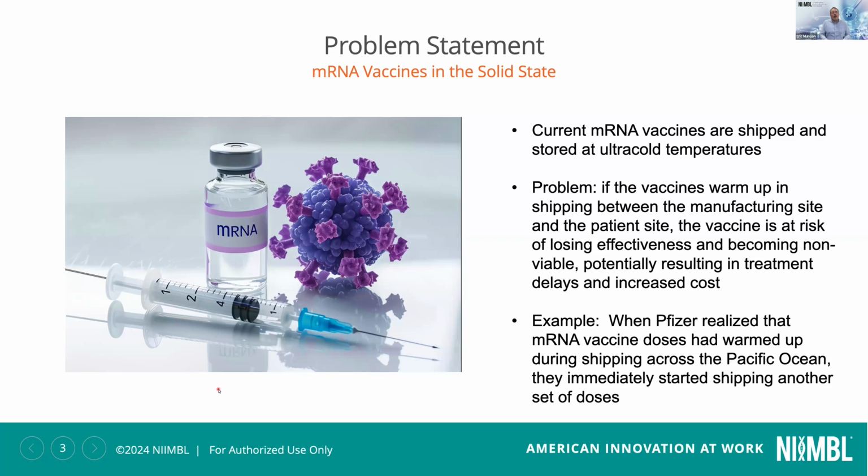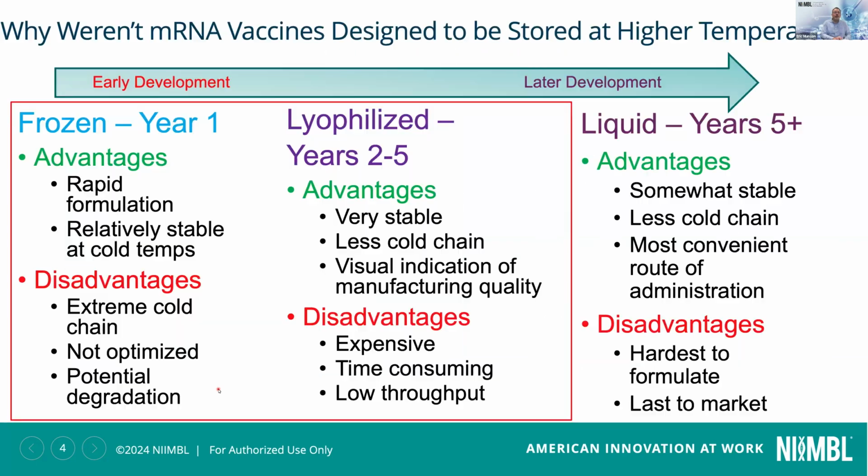There was a specific example when Pfizer was shipping out their vaccines. They could actually monitor a change in temperature while the shipment was being sent over the Pacific Ocean. They notified people of this and said they were going to send another shipment, because they couldn't be sure the vaccine was going to be viable, even though it only warmed up by a few degrees from minus 80. So what we'd really like to do is solve this by not having to have this particular cold chain.